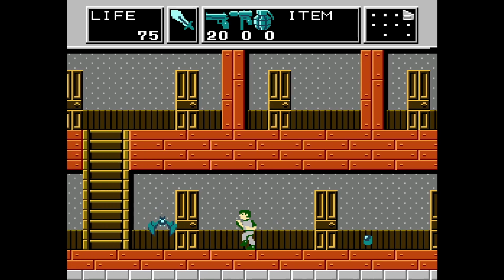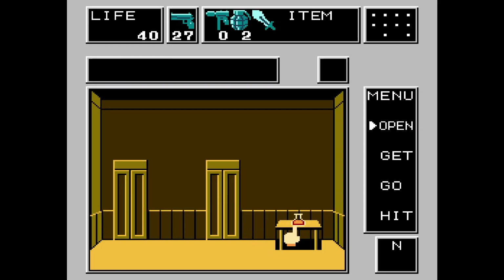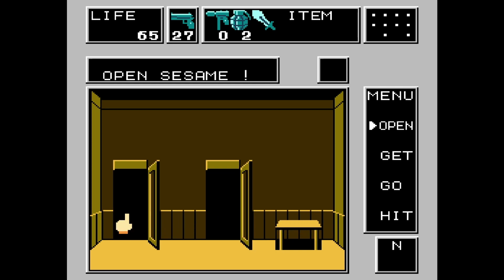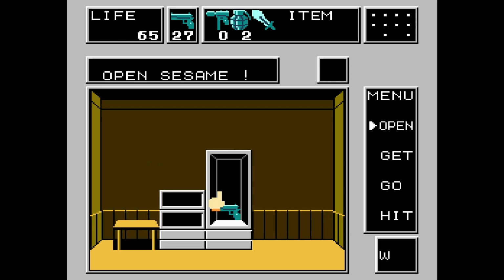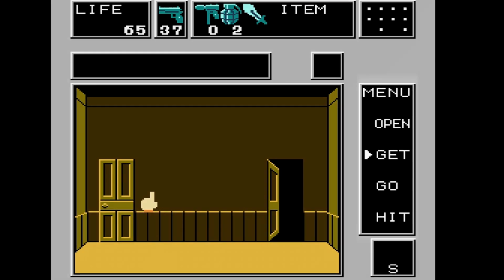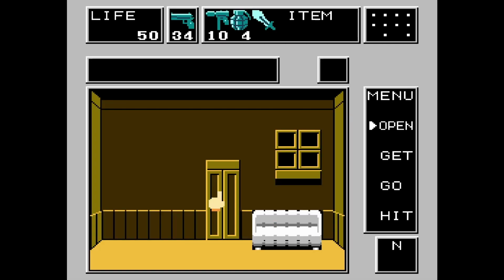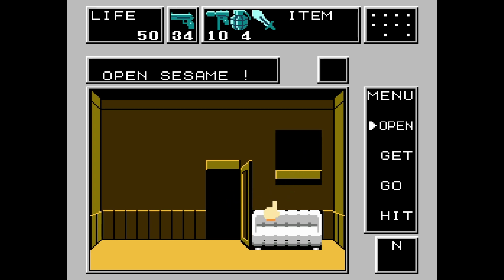When you enter any room by pressing up on the D-pad, the game changes into first person, and you can move around the cursor with the D-pad to interact with the objects in the room like you would in any other point-and-click game. You interact with the environment using the A button, and when you hold the B button, you can use the D-pad up and down to choose which interaction command is active. You have 4 different commands: open, get, go, and hit.